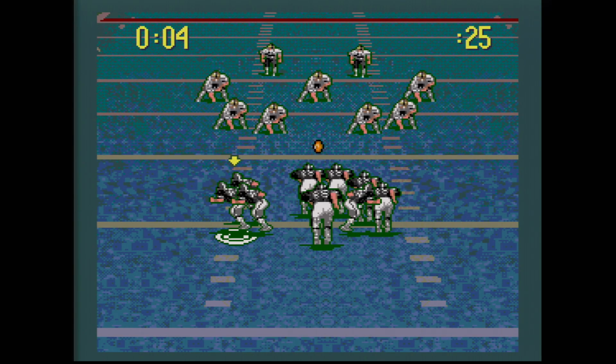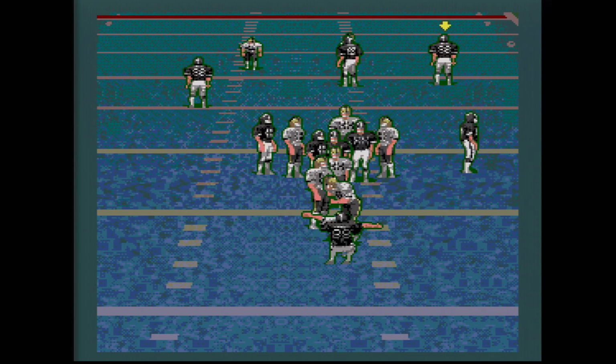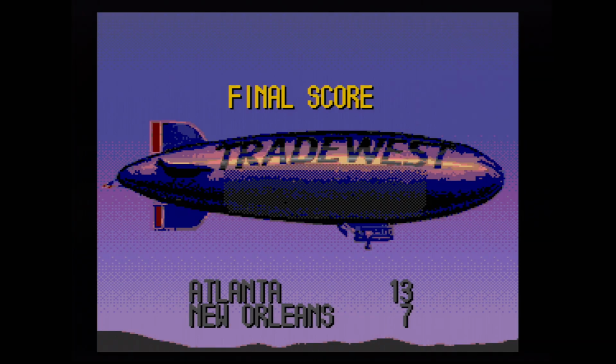As a result of just a litany of questionable decisions and apparent laziness, I have no choice but to award Pro Quarterback a total bomb rating. This game is simply a waste of everyone's time that's ever played it, a waste of money for everyone that's ever purchased or rented it, and absolutely no one should seek it out. Okay, that was Pro Quarterback for the Genesis.